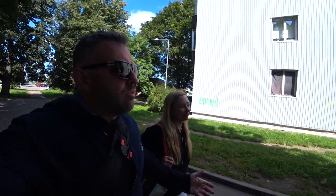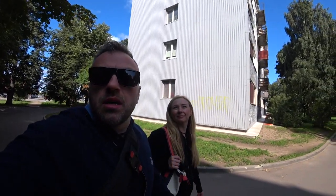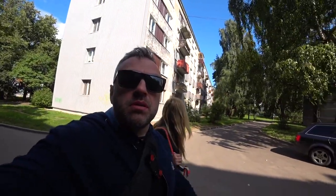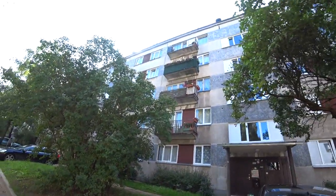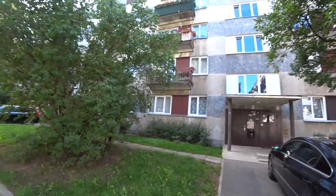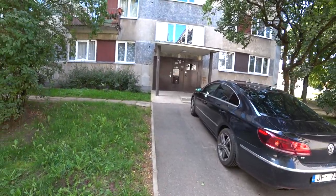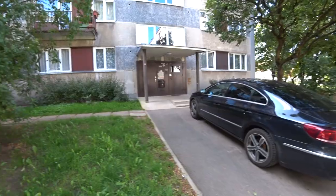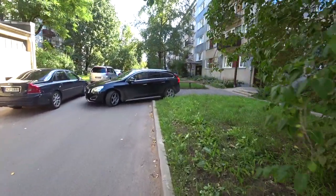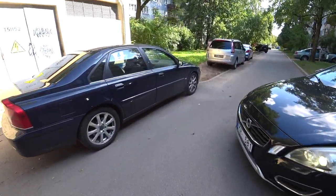And now we're around 6 kilometers from the center and we are in your quintessential Soviet neighborhood with these buildings called panelkas. You're gonna see them all over Ukraine, Russia, etc. You have the car, the obligatory parking in the driveway, in the entrance, as you see in Ukraine all the time. You see another car parking. This annoys the hell out of me. But yeah, this is what you kind of have here.